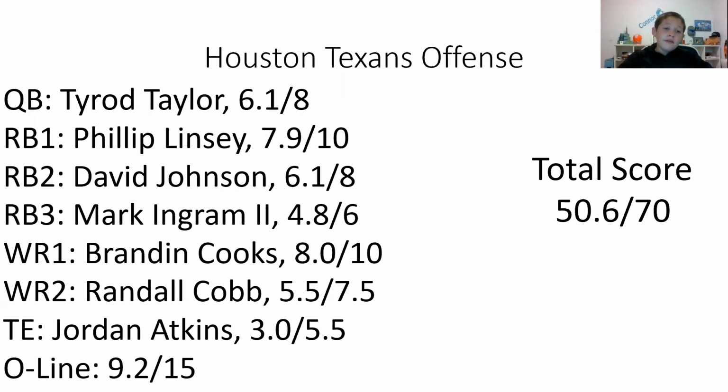So, yeah. Then at RB2, David Johnson, I gave him a 6.1 out of 8. He's a fine backup. He's definitely not what he used to be. He did like 850 yards last year and 7 touchdowns. So he wasn't terrible, but he was by no means good. And I know it doesn't have the best O-line, but still he wasn't very good at all.